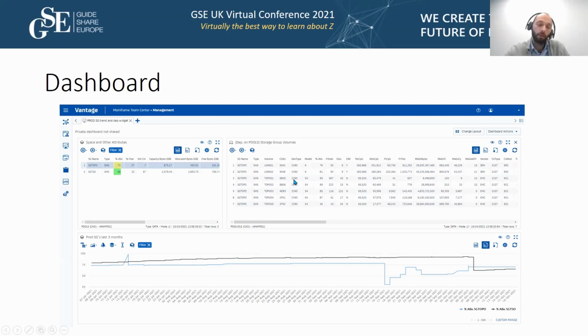So this object would normally contain all the volumes that are online on the system. But for this object, we're going to change the data sample based on the selection on the first one. So if I go to the space and other attributes object and select line 1, then I'm going to see on the right side the 7 volumes which belong to this storage group. If I select the second line, which contains 87 volumes, then here I'm going to see a list of 87 volumes that are online on the STG TSO storage group. And that's how the dependent widget works.